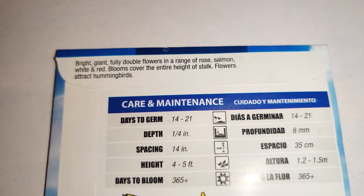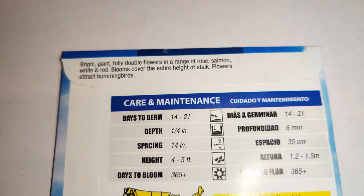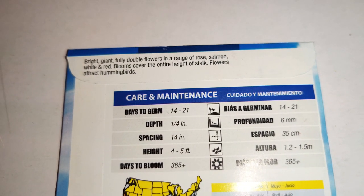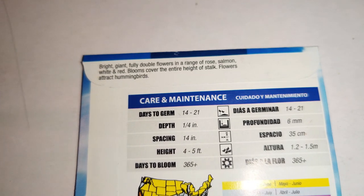Bright, giant, fully double flowers in a range of rose, salmon, white, and red. Blooms cover the entire height of the stalk and attract hummingbirds.